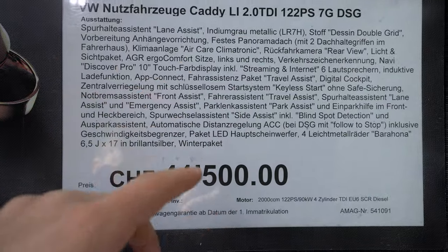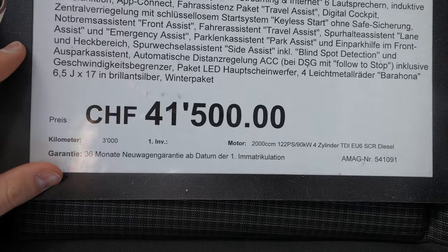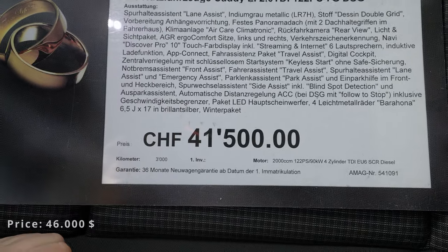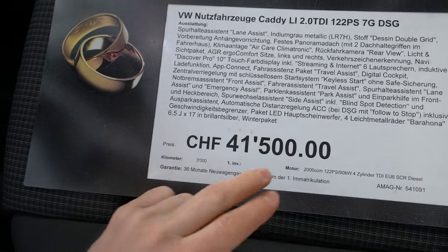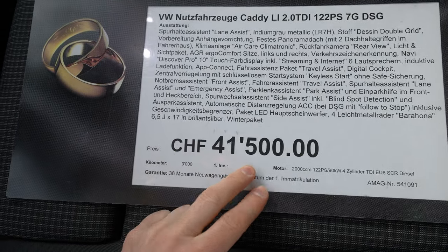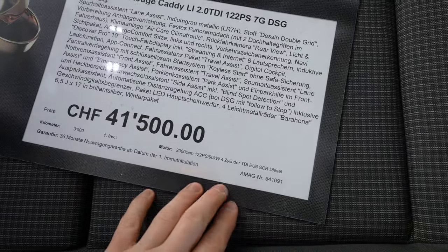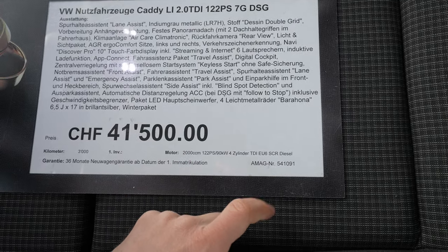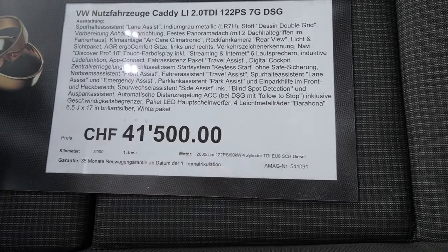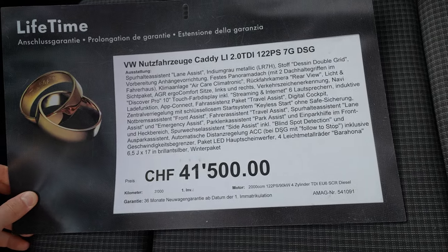First of all, those are the options, also you will see it in the review. The price of the car is 41,500 francs, but this is not the new price because this car already has 3,000 kilometers. Probably the new price will be around 50,000 francs. I will add the price in dollars as well. As I said, the engine has 4 cylinders, guys. Just keep in mind, it's Euro 6 emission, just as extra information.